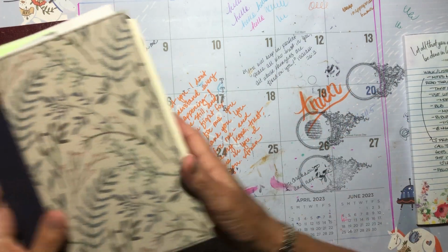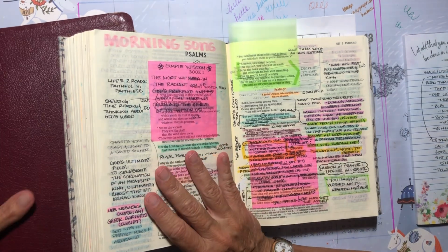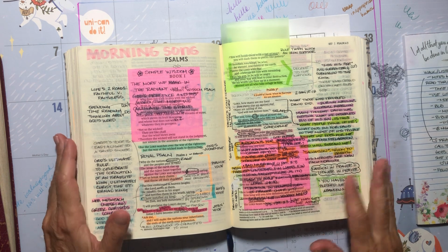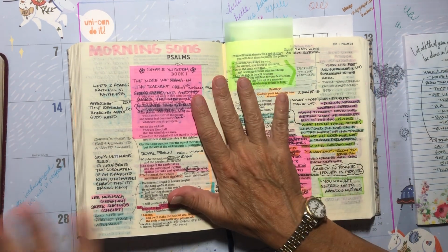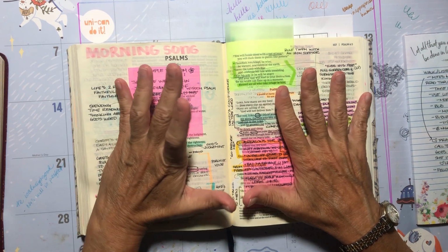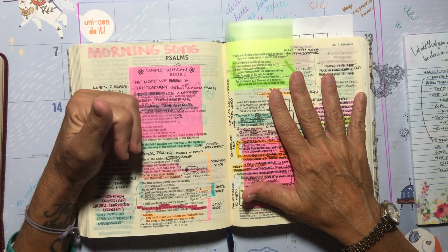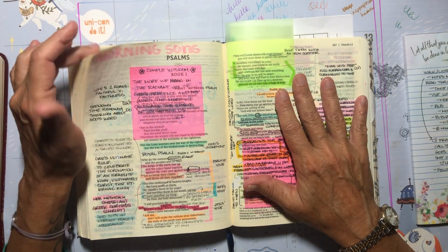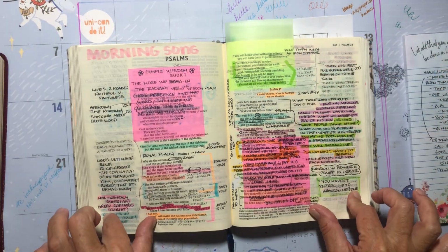So when I am reading the Bible, we'll just go to Psalms. First of all, this is the NIV. It's called Journal the Word. I do believe that it is in my Amazon shop, if you're interested in this specific Bible. I like it because I can journal in it.